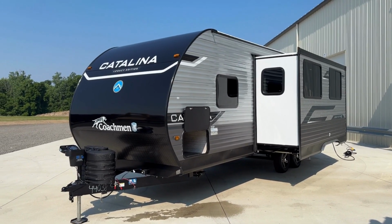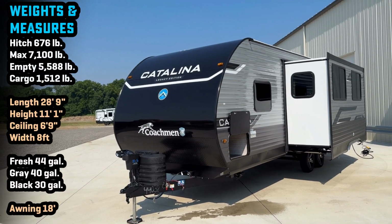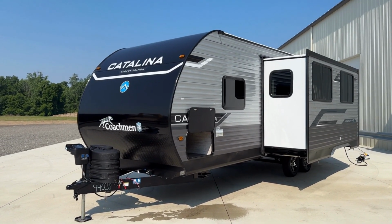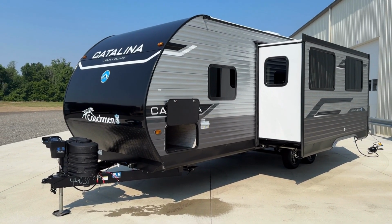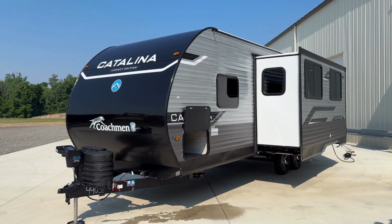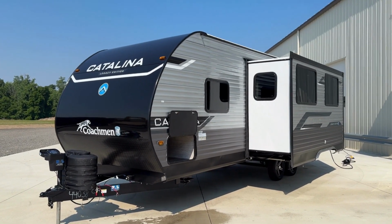Now, when we began the video, I described this as half-ton towable. I want to quantify that because not every half-ton is built equally. This is under 30 foot long, which is a solid size for a lot of half-ton towing. It's also a maximum GVW of 7,100 pounds, which fits comfortably within a lot of tow package modern half-ton pickup capacities. I want to give you a little bit of a caution, though.